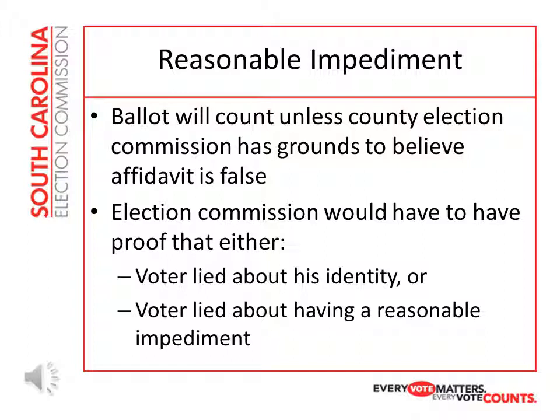A provisional ballot cast under the reasonable impediment exception will count unless the county election commission has grounds to believe the affidavit is false. This means that the county election commission would have to have proof that either the voter is not who he says he is, or that he lied about having an impediment to obtaining photo ID.